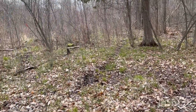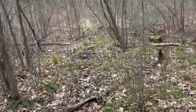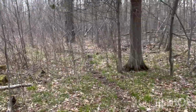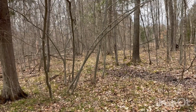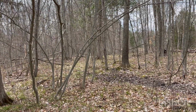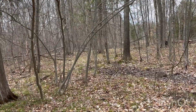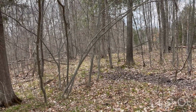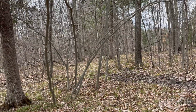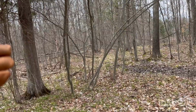But here's the run that they're using. And you're probably asking how do I know this? It's because my stand is right there. That's a stand I already have, and that's to watch the edge of the marsh. What I'm finding out is that the does are using that east and west movement. The bucks aren't. The bucks are going perpendicular to their movement.